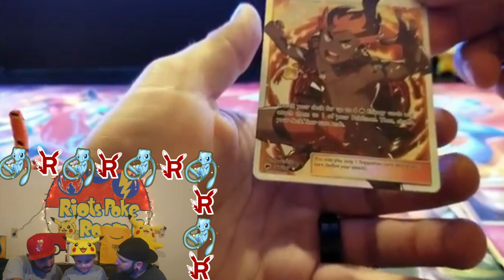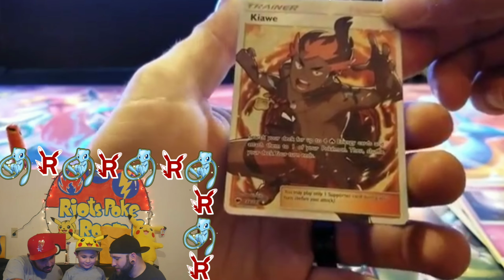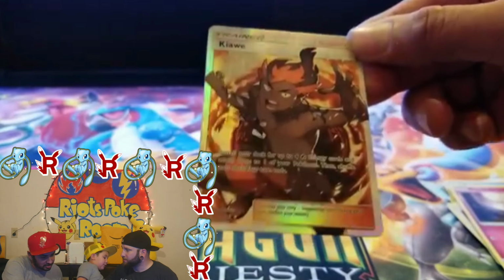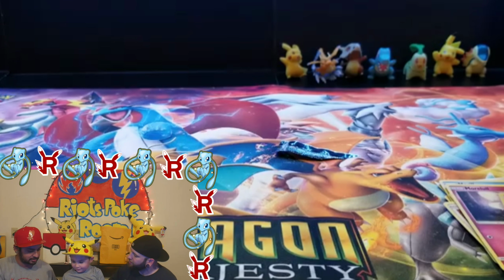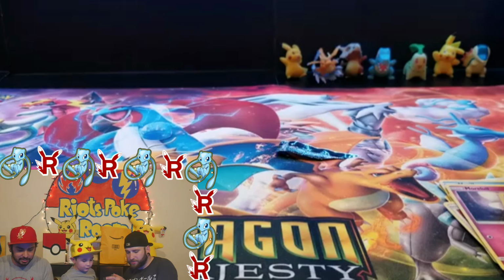That's a secret rare, not a secret rare. That was a sign. That's a full art trainer. Let's see if it'll shine. Those are real good. Awesome. We need a fleece. Yeah, we do. Good call. Nice. He knows. You want to leave these up here in case we get lucky with some shinies.